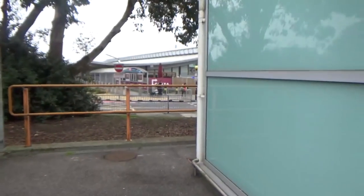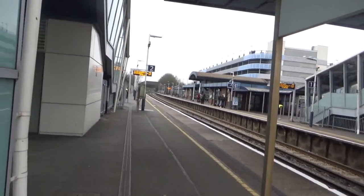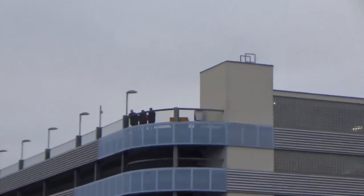This station I have been to twice before. The second time was better, the first time wasn't as good. Third time lucky, let's see how well this one goes. Could it be the best one ever? We'll have to see. So, without further ado, let's see what's on offer here, shall we? Let's get started here at Southampton Airport Parkway, featuring those nutters right at the top of the car park.